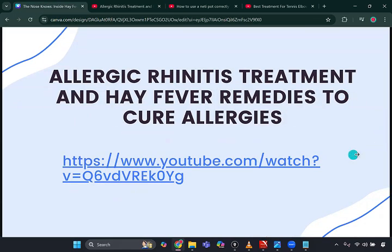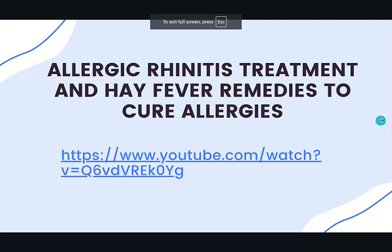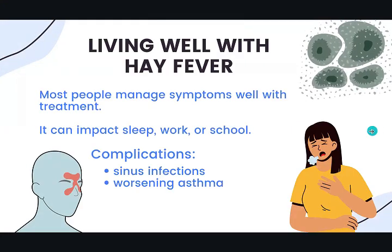All right, so those are just some ways to treat allergic rhinitis and some remedies for hay fever. So these are just some pointers on living well with hay fever. Most people manage symptoms well with treatment. It can impact sleep, work, or school.